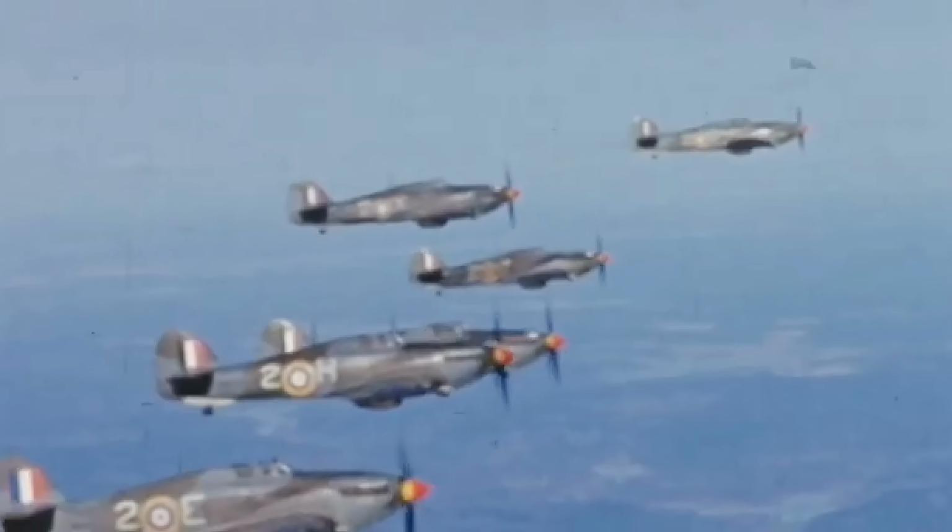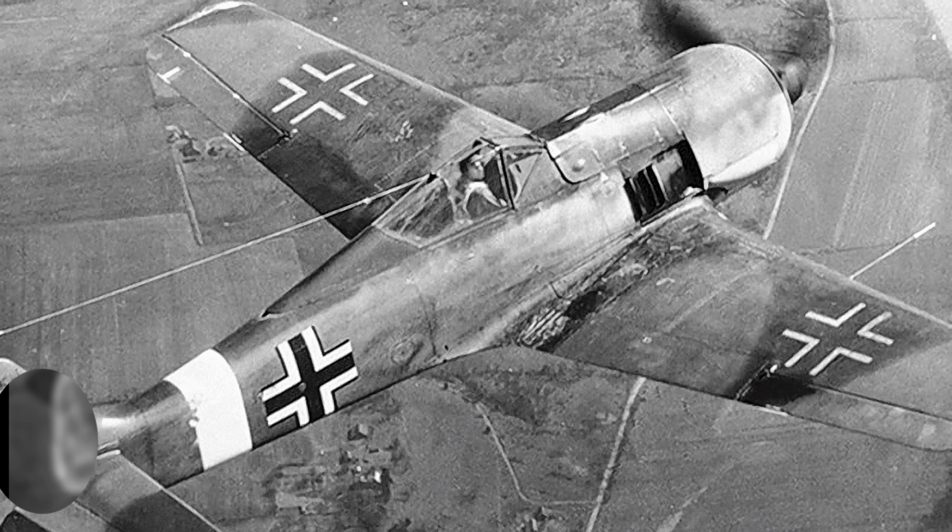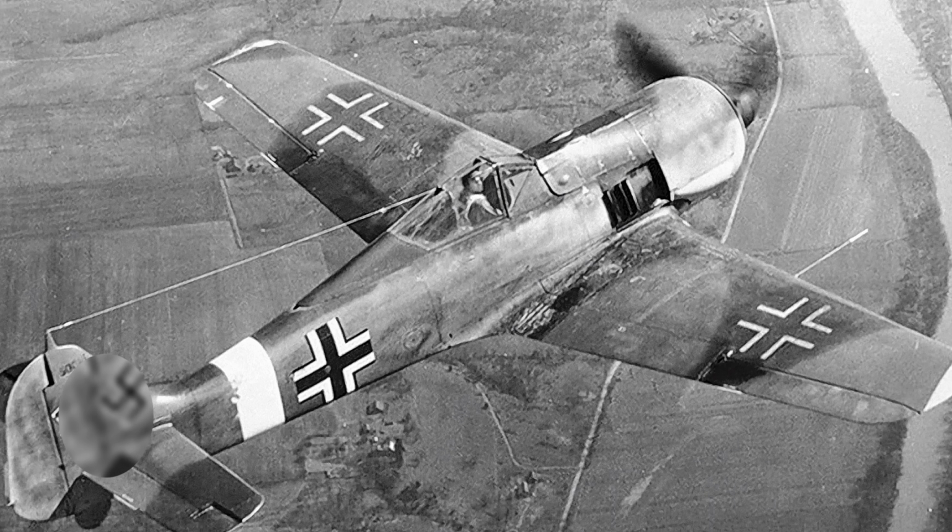In North Africa and the Mediterranean, the Spitfire found itself up against Italian and German fighters above the desert. After D-Day, they flew tactical missions over Normandy, performed armed reconnaissance, attacked ground targets, and encountered new Focke-Wulf 190 fighters, which were a much tougher opponent now.